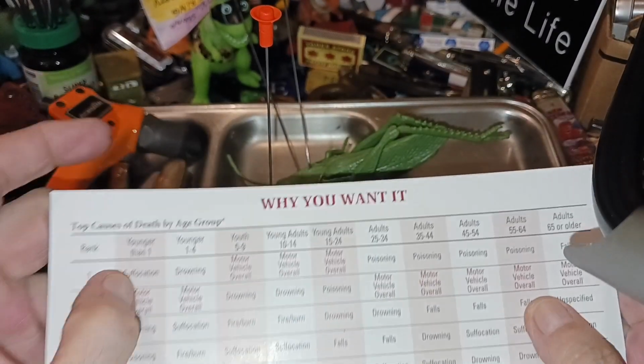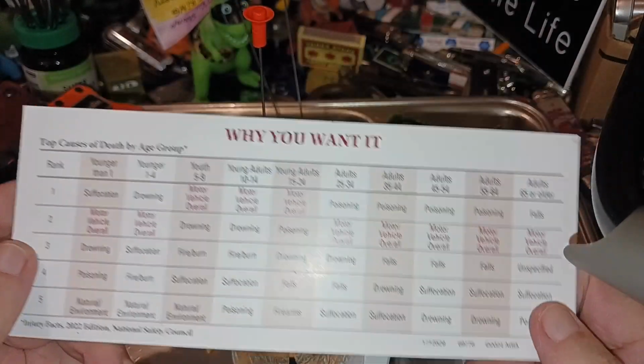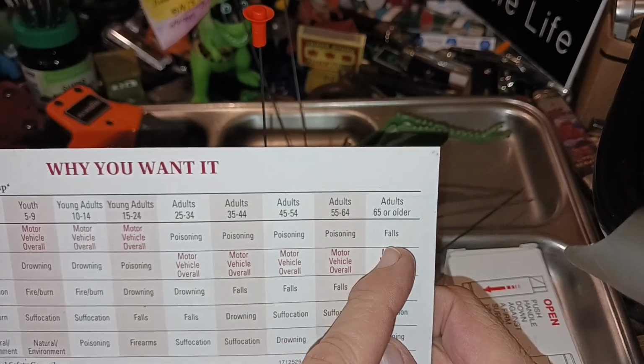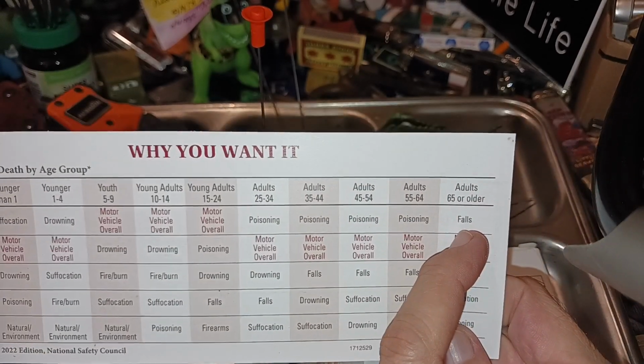And look at this. This is kind of weird here. Top causes of death by age group. This is an insurance thing. But look at what, for my age group, 65 or older. Look what the number one killer is. Falls.